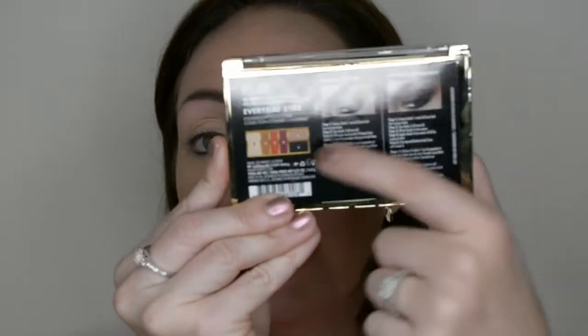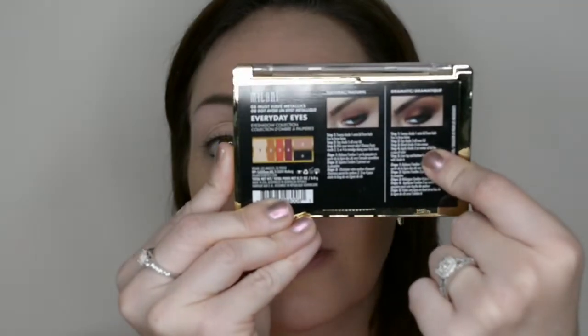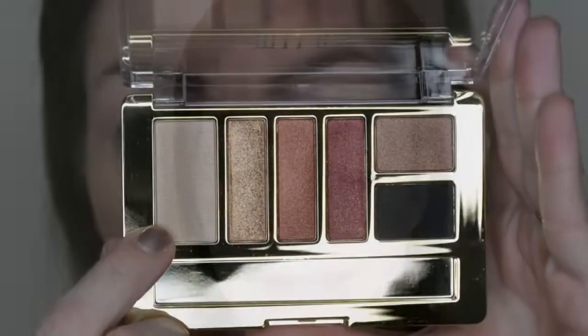And then also, even if you're not great at doing your eyes and you just want an idea of how to do it, on the back it has 2 different looks, one natural and one dramatic. And then it has the colors numbered here in the back, so you know exactly where they go in this eye look to make it easier.